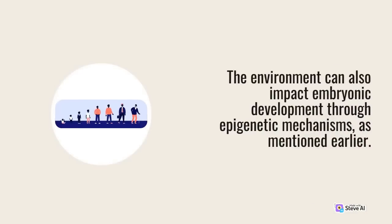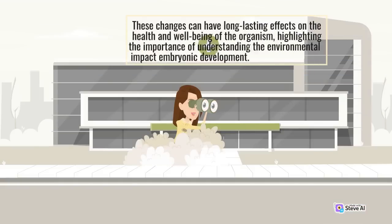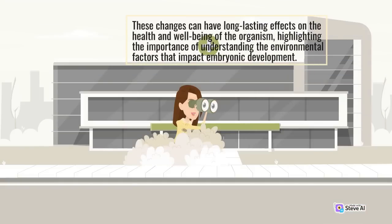The environment can also impact embryonic development through epigenetic mechanisms, as mentioned earlier. Exposure to environmental factors such as chemicals, radiation, and stress can lead to changes in epigenetic modifications, which can alter gene expression and impact the developmental process. These changes can have long-lasting effects on the health and well-being of the organism, highlighting the importance of understanding the environmental factors that impact embryonic development.